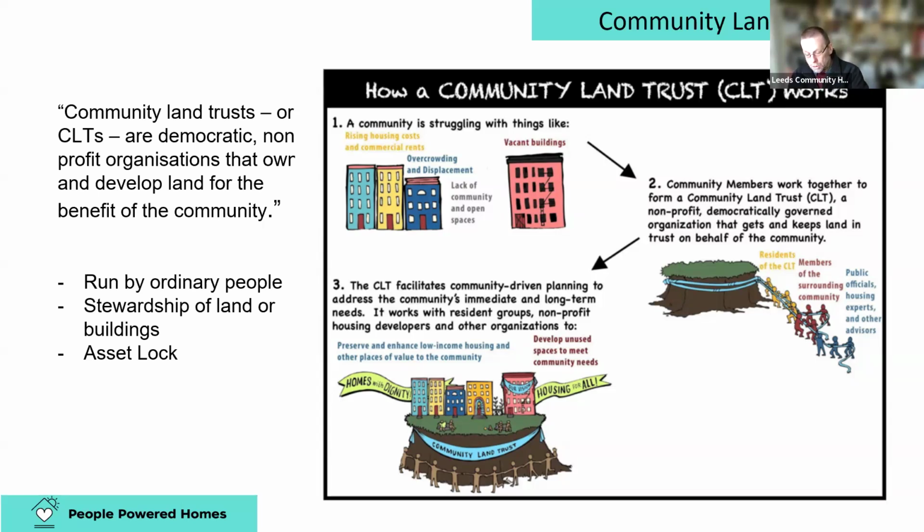They're run by ordinary people. We are owned and run by our members. We have over 300 members, and they all govern us through the process of our AGMs. They appoint our board and make up our board. And everything we do is ultimately dictated by what our members decide, on a one member, one vote basis.